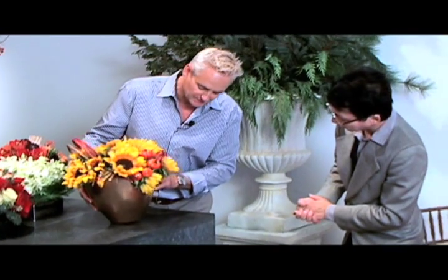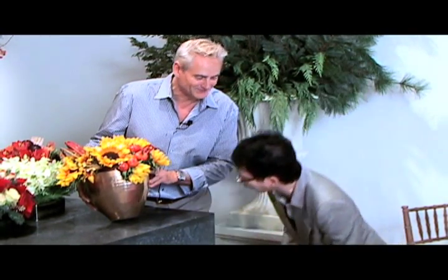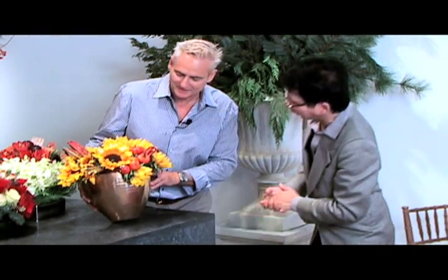Exactly. And the vase, of course, you can put a different vase, but this vase is just like gold, but the real gold leaves. I can see that. And again, you have your signature thing. You're using the stem. Exactly.